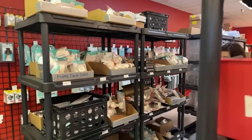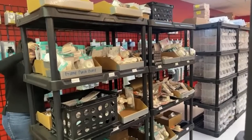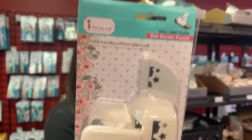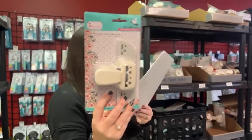Oh, how fun. Donna's family hosted Thanksgiving. I'm still on medical restriction from... Oh, but Robin, you got to go to your sister, so I'm glad of that. And then this, what is this one called? Star Border Punch. This is a good one for 4th of July coming up. Actually, it's good for Christmas because stars are perfect for Christmas.